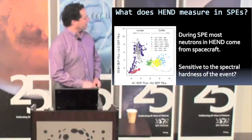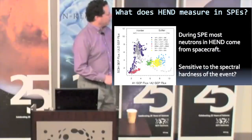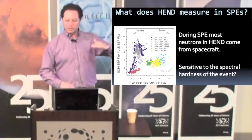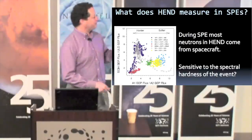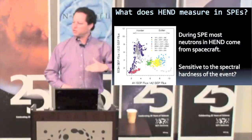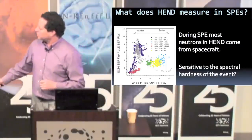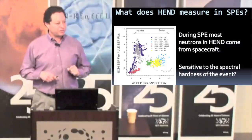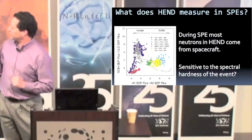If we look at the ratio of our A1 and A2 counters in Marie, if that ratio is large, that means A1, the one on top, is hit a lot more than the one beneath it that's a little bit shielded. So that means it was a very soft event, if there are a lot of protons hitting A1 that don't penetrate far enough to get to A2. Whereas on the other hand, if they're more equal and you're down in here, then you've got a relatively hard spectrum in the event, more high energy protons than in a typical event.